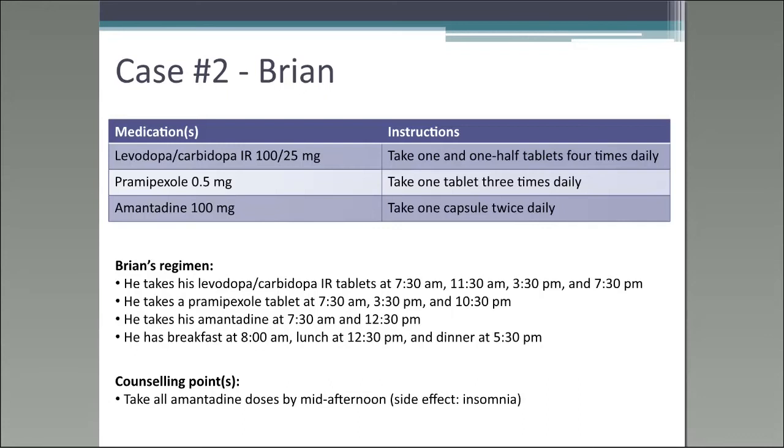So with Brian's regimen, he tells me that he takes his levodopa carbidopa IR tablet at 7:30 in the morning, 11:30, 3:30, and 7:30. So there's some good space and even spacing around there. And then he takes his pramipexole at 7:30, 3:30, and 10:30. And he takes his amantadine at 7:30 and 12:30.